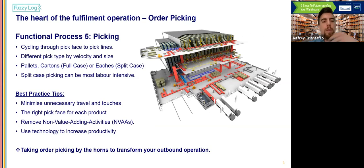And then on top of that, you need to think of different units of measure by which an individual SKU can be picked. For example, pallets, full case, and split case are commonly the 3 types of pick faces, which may be required for any individual SKU. For this reason, when looking for improvement, we always recommend looking at your order line data and converting that to pick line data. For example, one order line could generate a pallet pick, a case pick, and a split case pick. That's 3 pick lines. And it's important you understand those volumes so that you can design the right order fulfillment process for your business.